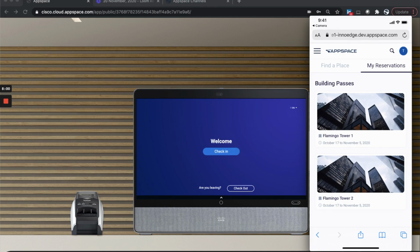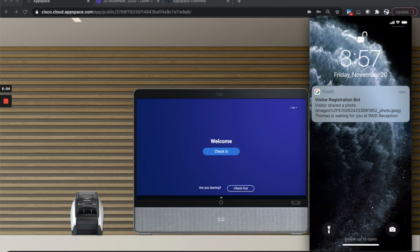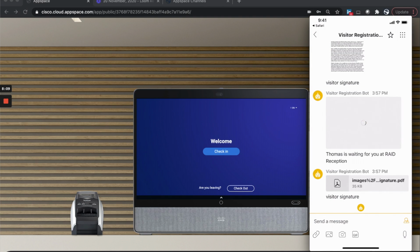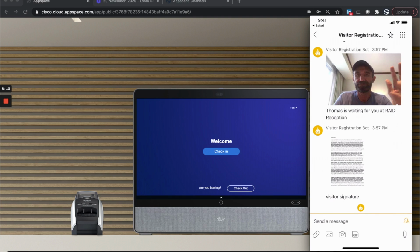If I take my phone, you will see that in a second I'm going to receive, as a host, a visitor registration bot notification. That's showing me that my visitor has checked in at the reception. I get a picture of the visitor as well as a signed copy of the NDA.